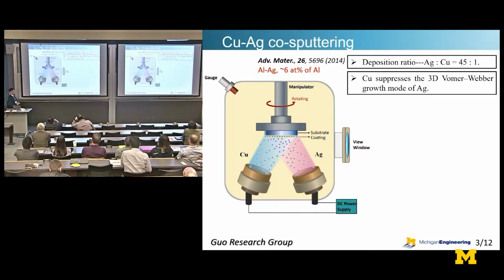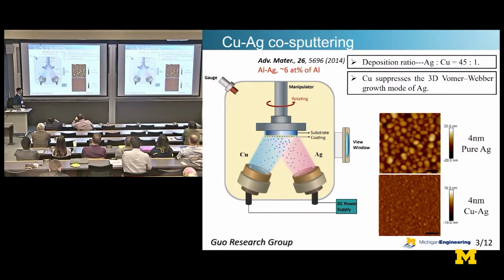So the small amount of copper added here can successfully suppress the 3D growth mode of the silver. By comparing the AFM image with the very thin pure silver layer, the copper added here can increase the nucleation density and also reduce the silver particle size. Therefore, this is very critical for the later continuous silver film formation. This characterization method can be found in this published paper.